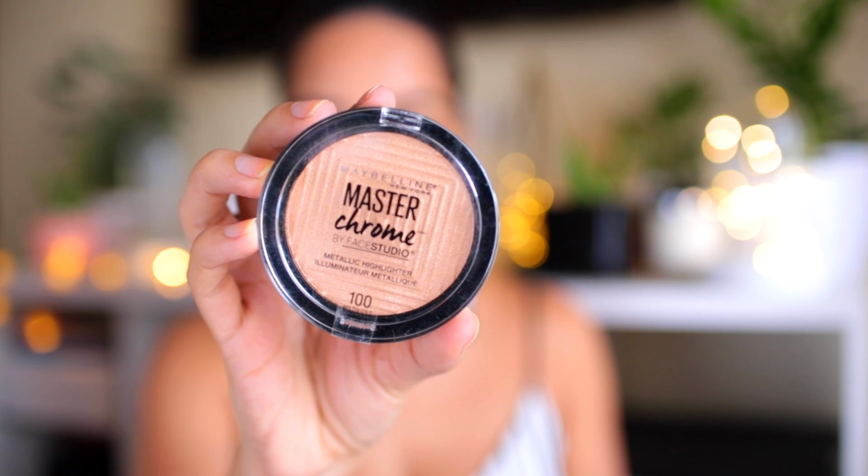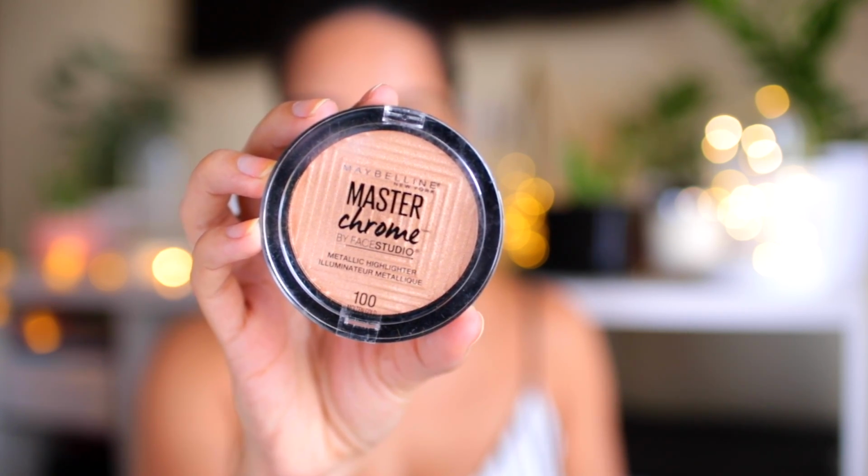The next thing I got is from Maybelline. This is something that I have been meaning to try for the longest time. I remember seeing a picture of this product on Instagram and I knew I had to try this. This is their metallic highlighter in Molten Gold. It looked stunning in the videos that I saw of people using this. It's a beautiful, warm, rich golden color that I cannot wait to drench myself with.